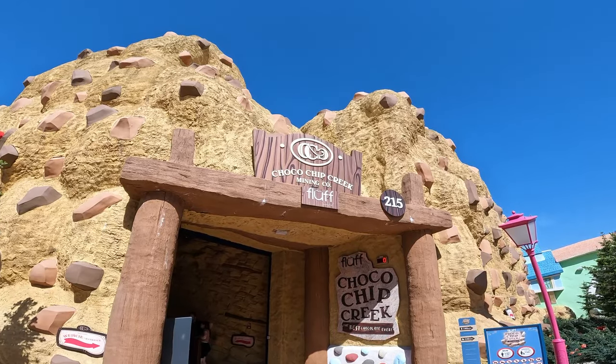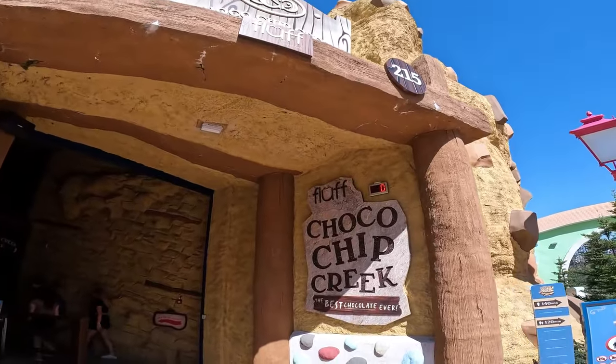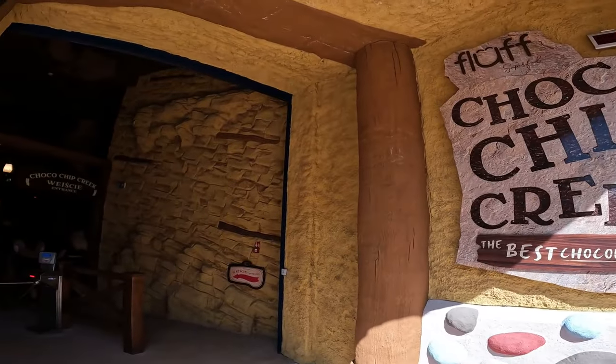So heading into Choco Chip Mining Co. Energylandia's new Vekoma mine train. Quite like all the rock work and stuff in here though. They have made it feel like it is a mining company that I guess mines for chocolate chips. And we're heading down into the mines.